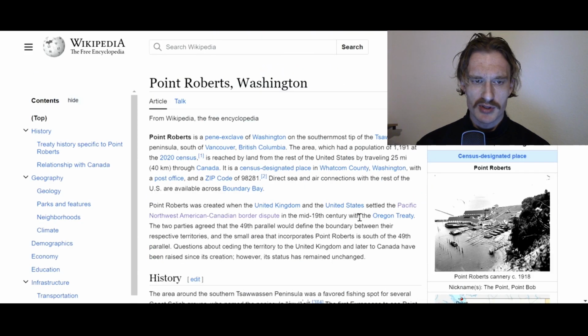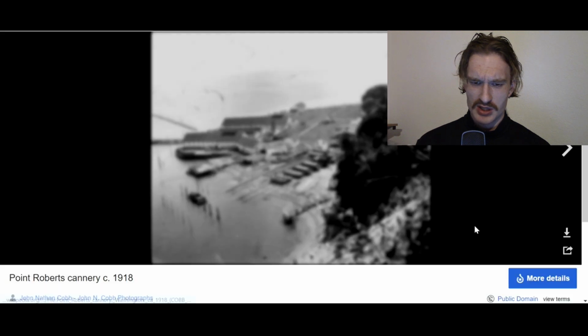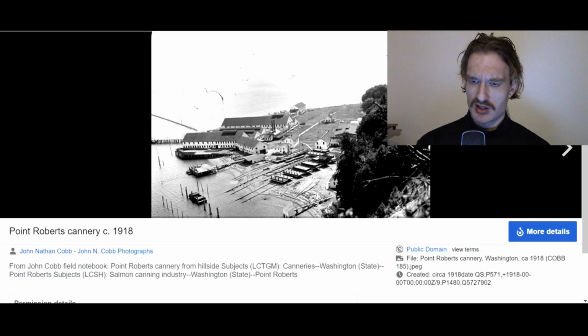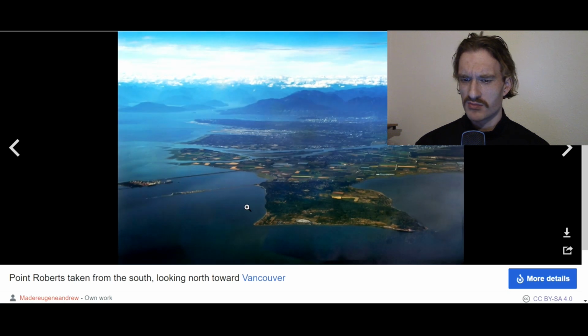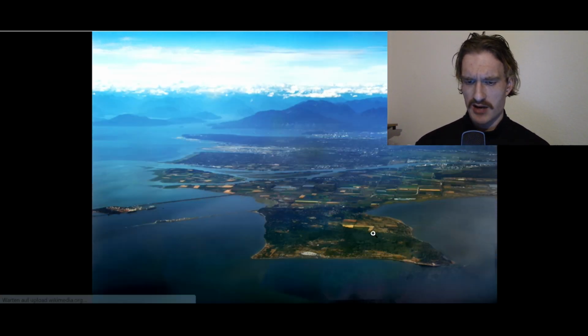Yeah, so I would say without further ado, I wanted to show you some pictures from it, just because we will not be able to get any of these views. Here, Point Roberts, you do see it kind of clearly how it goes. I would imagine that here, let's go a bit deeper. Here, where the forest stops, is kind of the border.